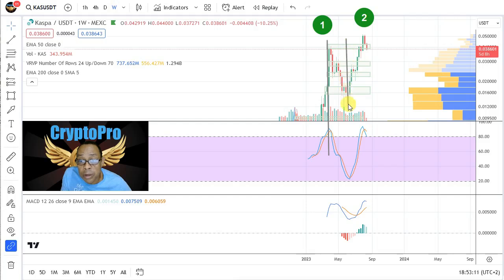We went into a bearish trading channel all the way, it went all the way down from here to the low point. And then swing channel, we move up again. So here's your down channel, here's your up channel.